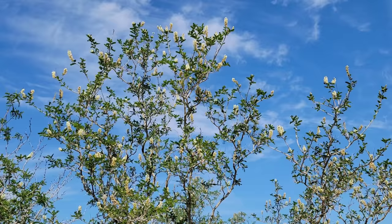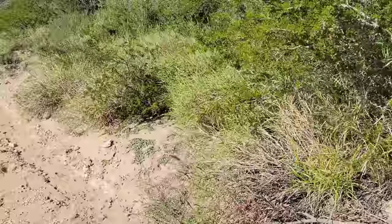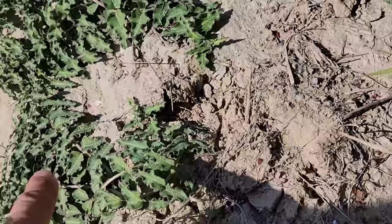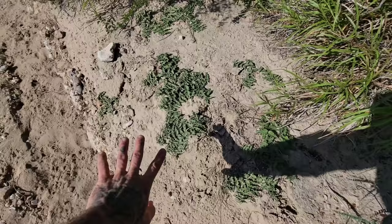Good day for the Eisenhardia too, right? Full bloom. And then even more exciting, look at that. You got a massive population of this rare milkweed, the Asclepias prostrata. Look how many plants you got here. How many individuals? 1, 2, 3, 4, 5, 6, 7, 8. 8 just here.